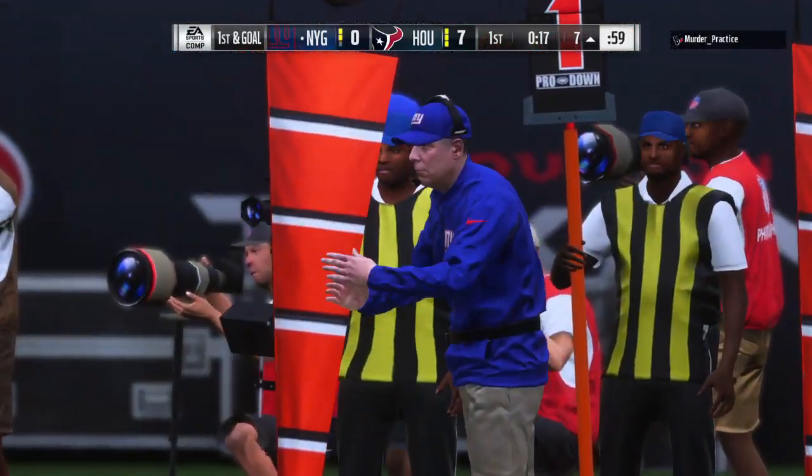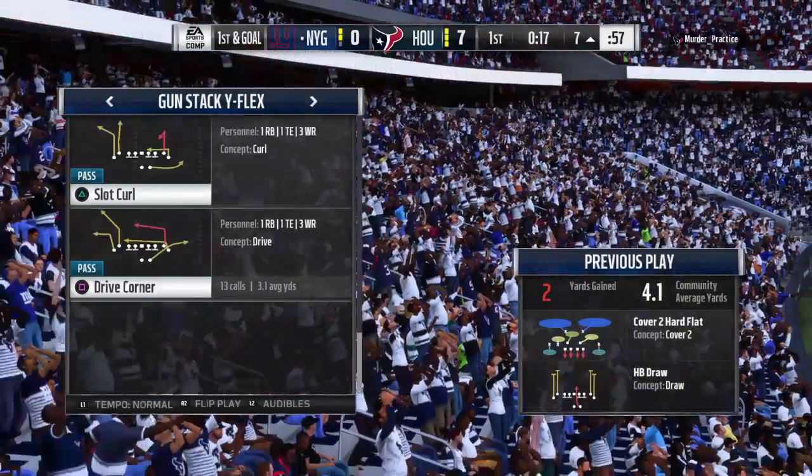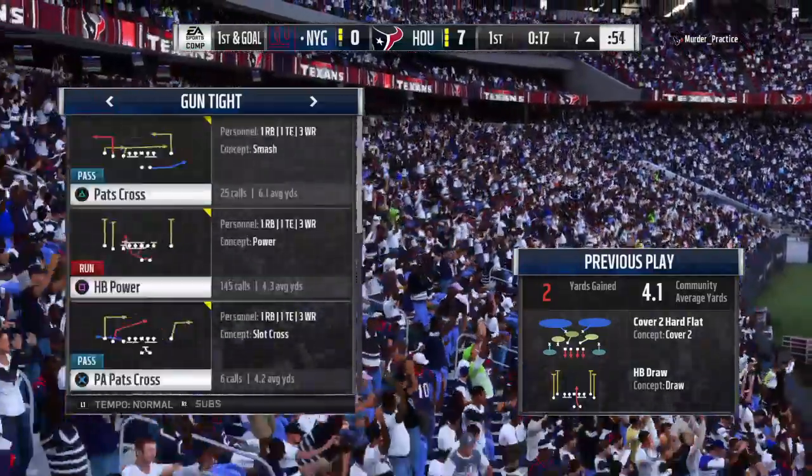And with the play clock reading 4, we're going to get a timeout. They'll have 2 remaining as we step aside here in this first quarter.